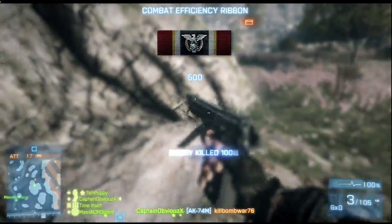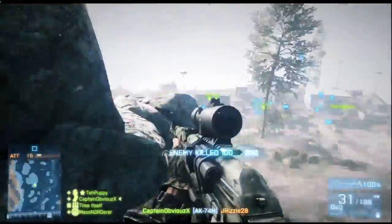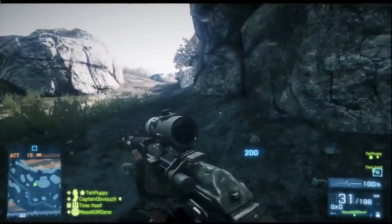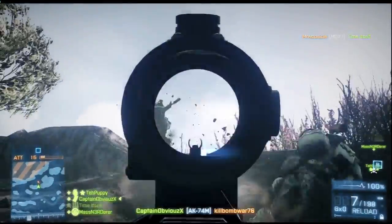Using the setup that I recommended to you with the PKA scope is very important because of that easy target acquisition and increased zoom. Accuracy is very important on this weapon because you are using it at medium range, and you have to make sure that all of your shots count at that range.